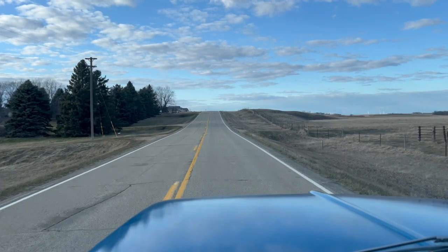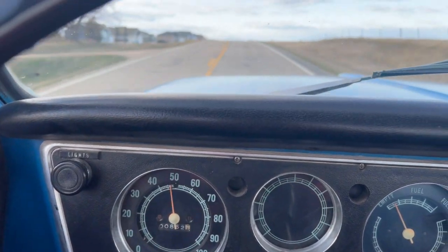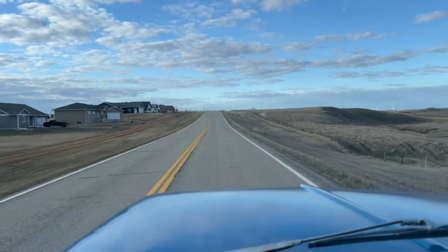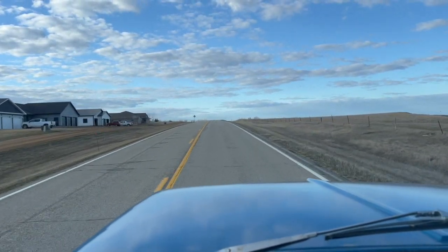We're out driving our '71 K10. I think the speedometer runs a little slow, so we're going probably right around 60. But it sure goes down the road nice. Power steering feels good.